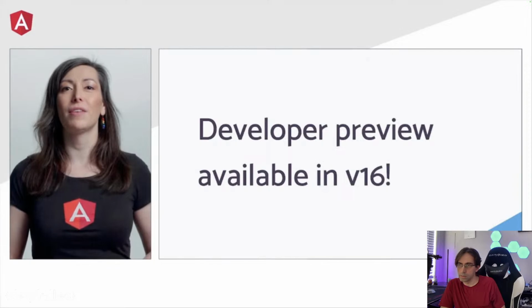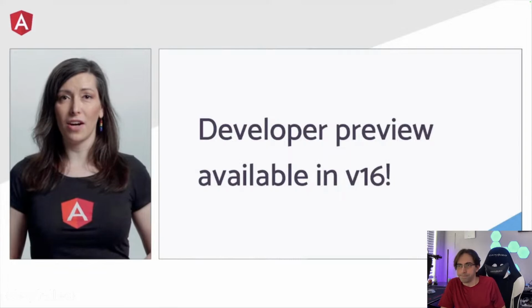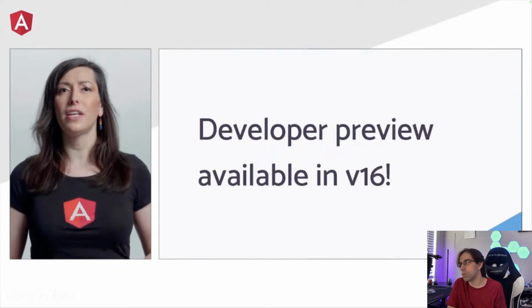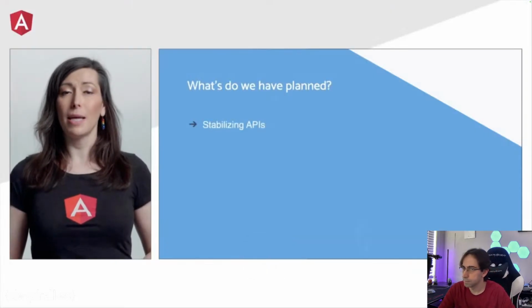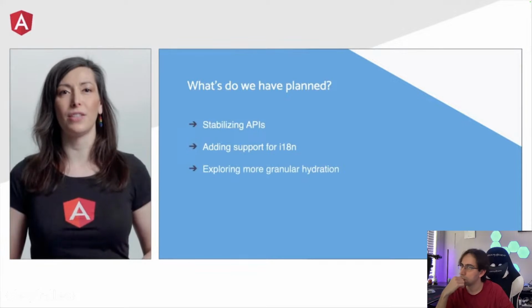I'm pleased to announce that the first developer preview of this feature is available now in the latest release, Angular v16. That's right, developers can update their apps and start experimenting with this feature. Since this is a developer preview, the APIs may still change, and there will be various implementation improvements. Here's a sneak peek at what's on the horizon. We'll be working on stabilizing the APIs, working on support for internationalization, and exploring fancy features like more granular hydration.